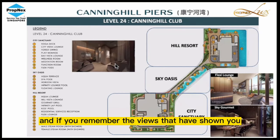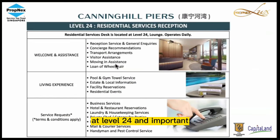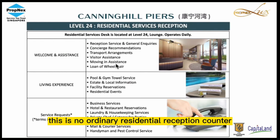All of this is on level 24. And if you remember the views that I've shown you, even at level 10 itself, you can already see the Singapore Flyer as well as the MBS view. So at level 24, as a resident or as a tenant, you're going to enjoy spectacular views. At level 24, an important feature that everyone will enjoy is also a residential reception counter. This is no ordinary residential reception counter.